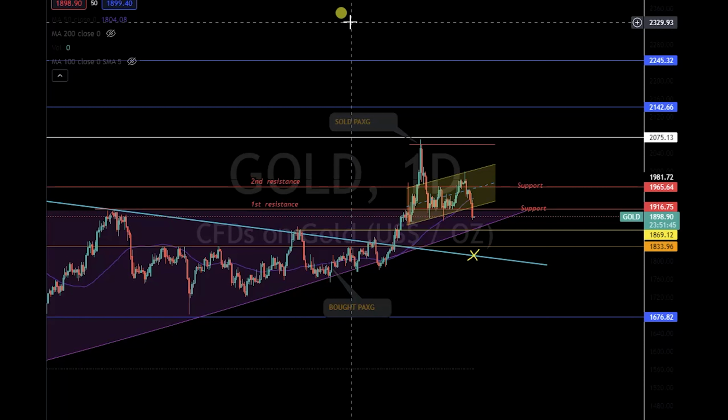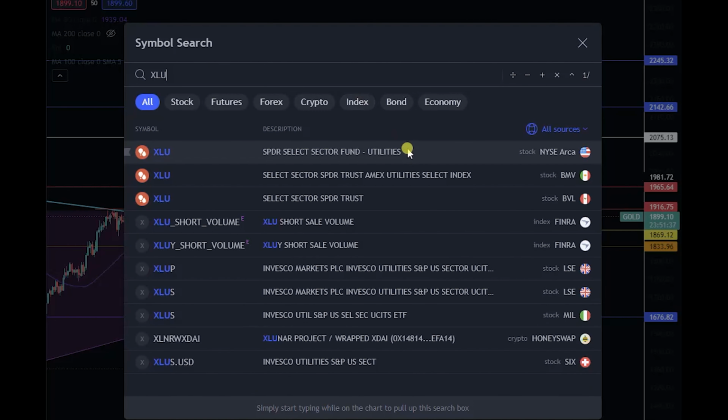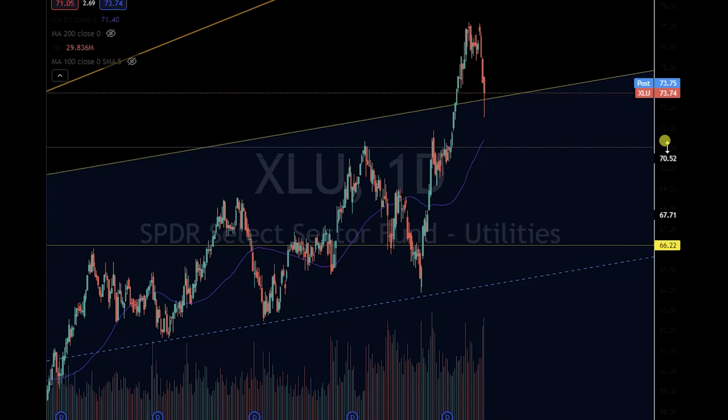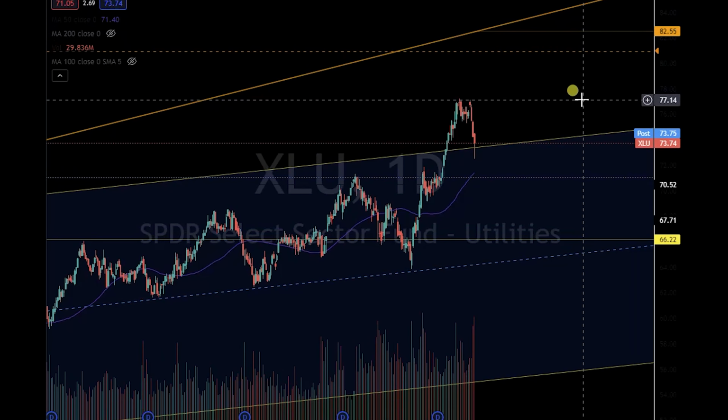With gold rotating down, it means that the markets are more in a risk off mode, so the big cap tech should do a little bit better. I just want to take a look to see what utilities did today, as I had not checked that out yet. There you go. So this aligns.